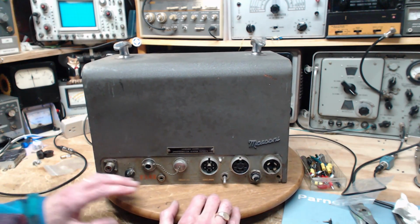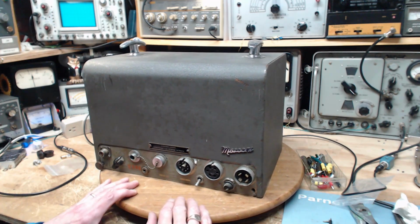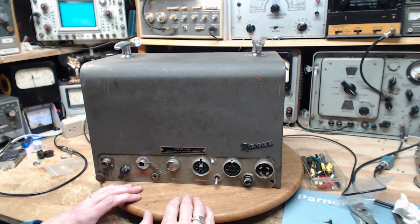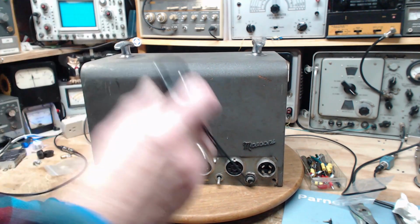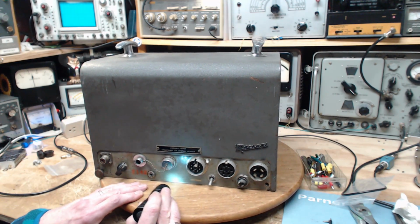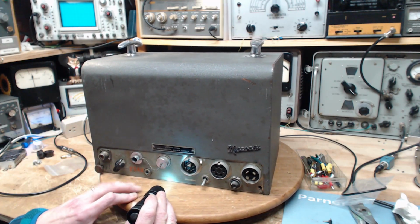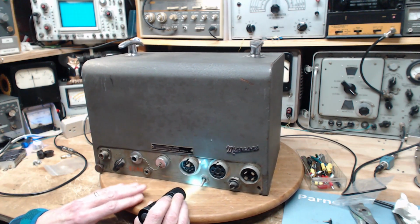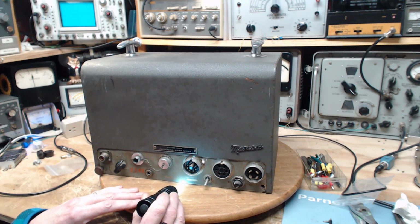When is this from? What year is this from? Good question. So Marconi, I can't really read it here. Just a second. Take it closer. It's a Marconi frequency modulation transmitter, model FT12, serial number 119. Yeah, I can't imagine they made many of these. Canadian Marconi Company.